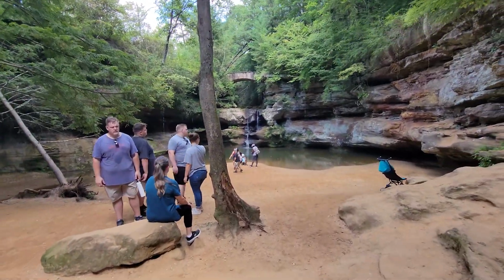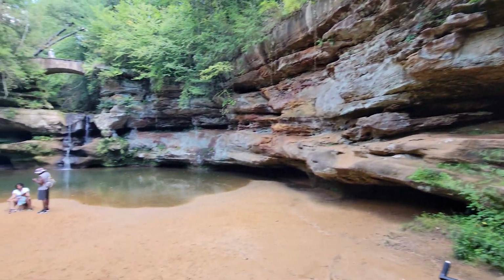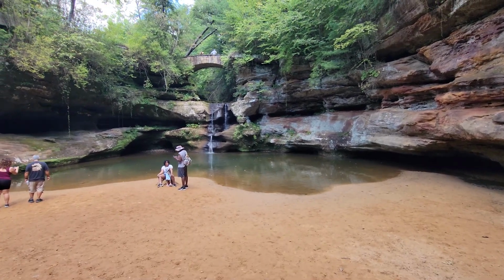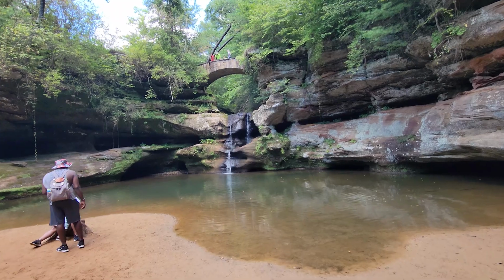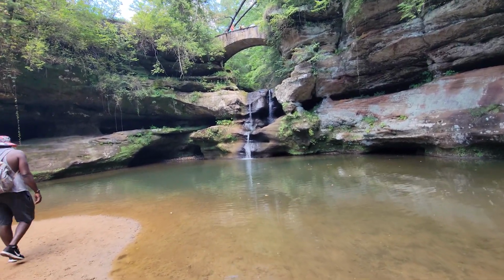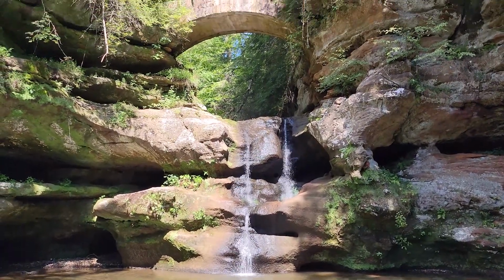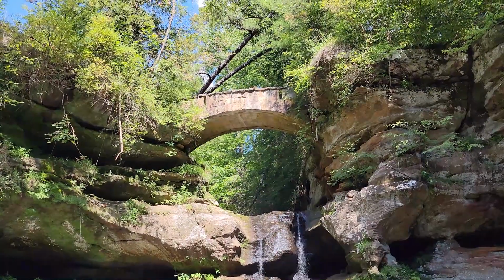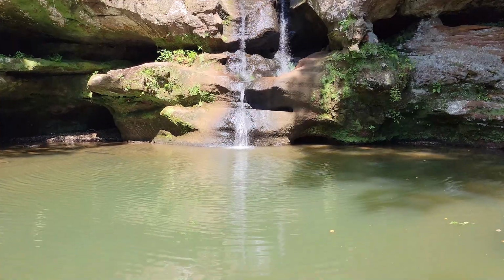Oh, it's even more beautiful down here. This is like something you would see in a movie. It doesn't even look real, you know? That is totally amazing. That's probably one of the most beautiful waterfalls I've seen in a while anyways. I can't get enough of that waterfall. Just amazing. Now we're going to hike out of the gorge here.